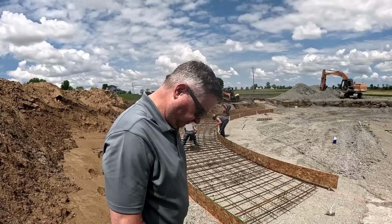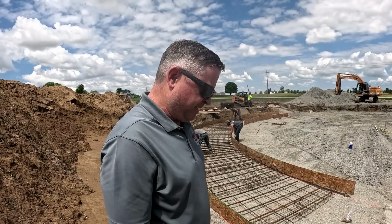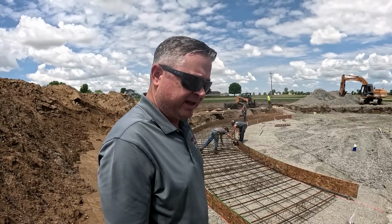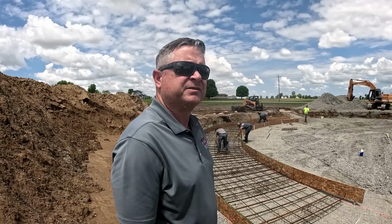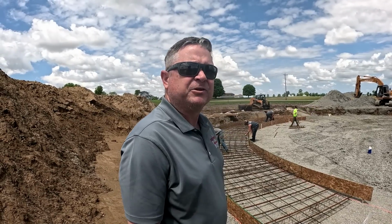How many bins you got getting built right now? How many projects you guys got going on? Right now we have about 7 that we're running under full construction. And that's all the way from getting concrete in the ground to bin erection to millwright. So it's pretty busy just trying to navigate Mother Nature and what she's giving us to keep construction going.